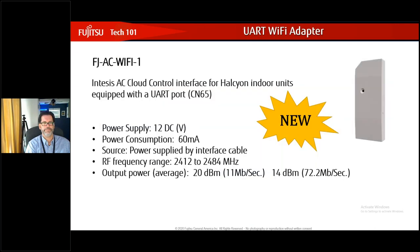Again, a lot of different remote controls. This is a new module. This is where we're going to go with our new modules from Intesis Home. They call it the AC Cloud Controller. It's an interface. The newer RG Alexas of the world, you heard me say that earlier, have this UART port, a CN65. It's waiting for you to plug this thing in. That's the ease of now hooking up these new modules. Now we're able to incorporate Wi-Fi, very simple.